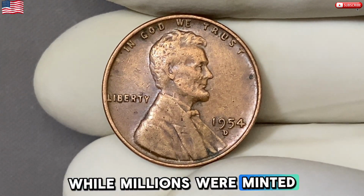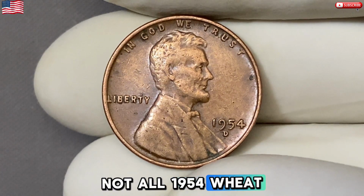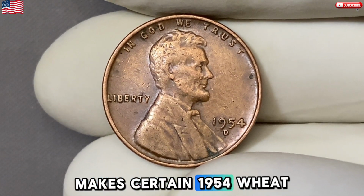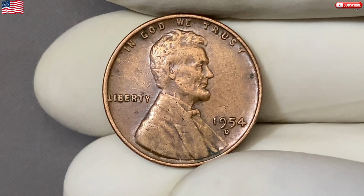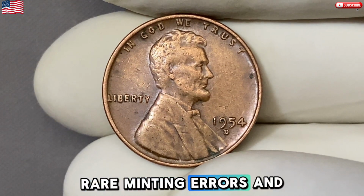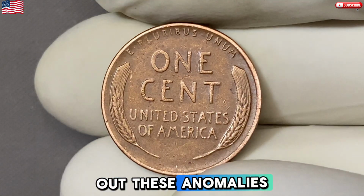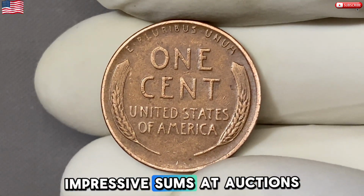While millions were minted, not all 1954 wheat pennies are created equal. So, what makes certain 1954 wheat pennies so valuable? The answer lies in rare minting errors and exceptional condition. Collectors and numismatists seek out these anomalies, and some have fetched impressive sums at auctions.